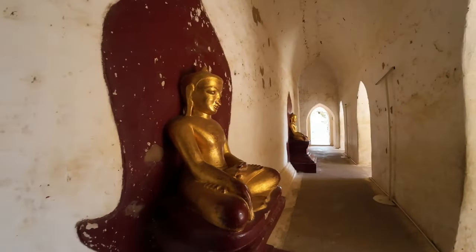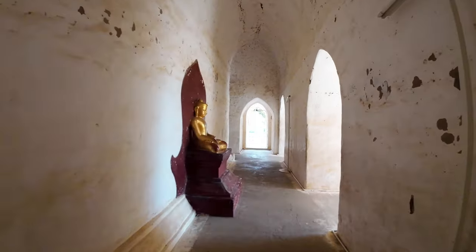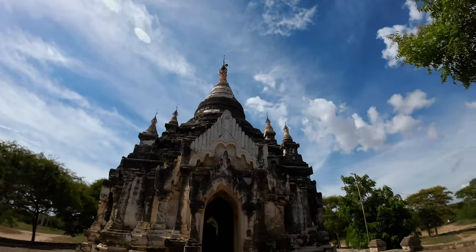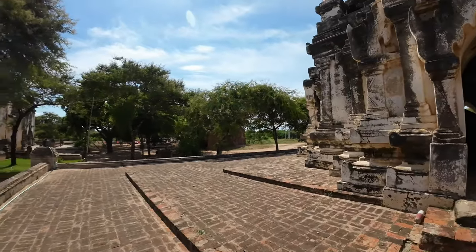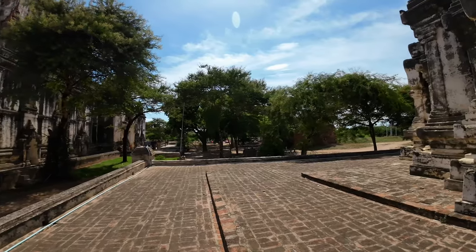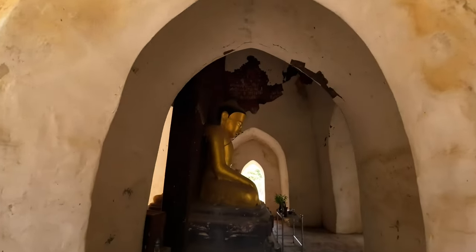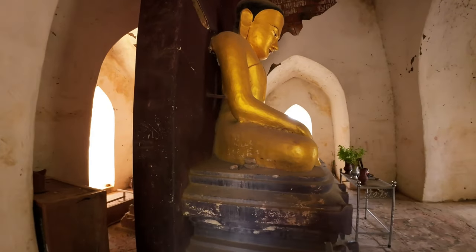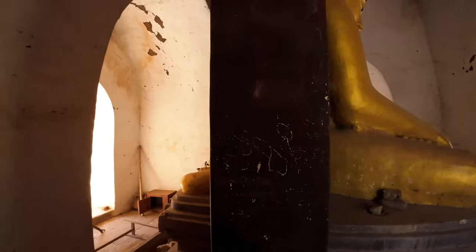So it has a couple more of the seated images here. You can see we've went almost all the way around on the inside. Yeah, this is really nice. So it looks like they have a Buddha image inside. And they have a ruin over there and some more stuff that they're doing, some renovations. And so they have, looks like back-to-back Buddhas here. Yeah, this is interesting.